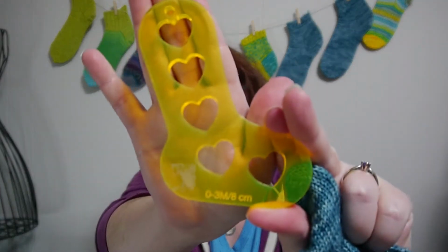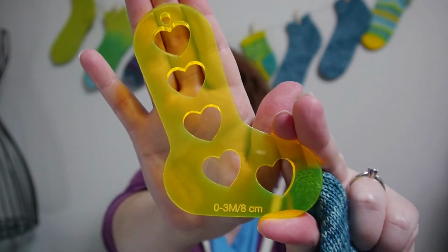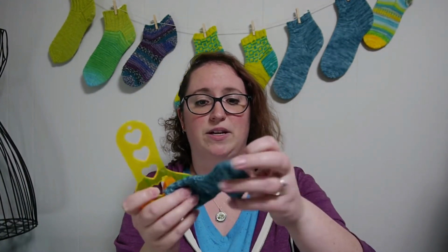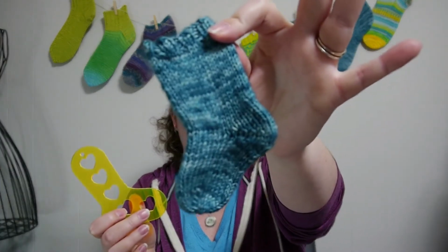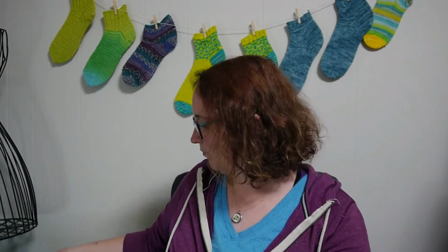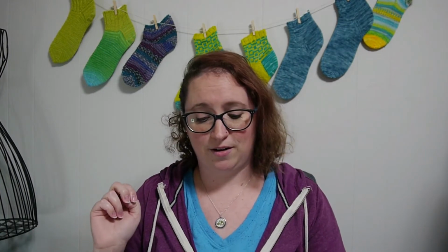the sock blocker. Oh my god. These are made by Birch Berry Company on Etsy. They're acrylic and they are thick. They even have the size written on them as to, this is a 0 to 3 month size right here. You can get all different colors of acrylic, and this is a game changer because my socks look so much better now. They're all nice and flat so I can gift them to people. And that is it for my finished objects.